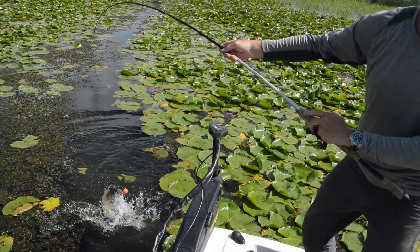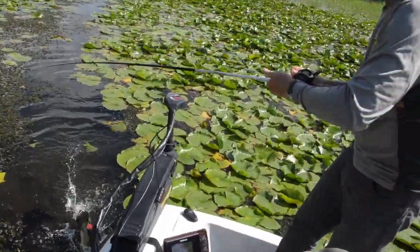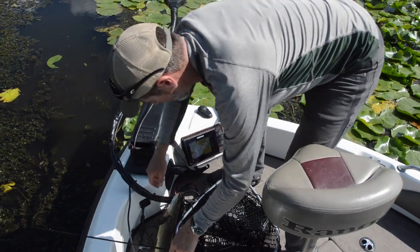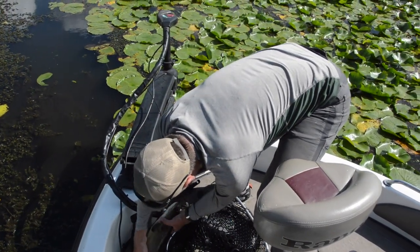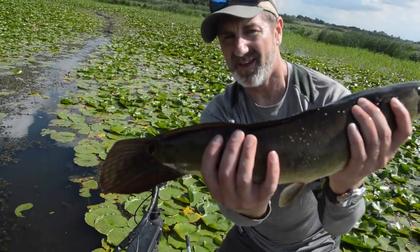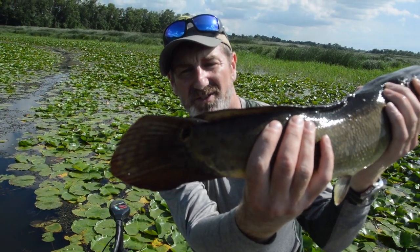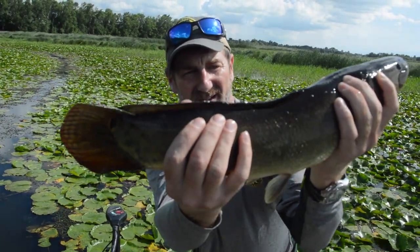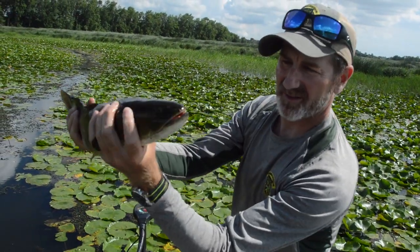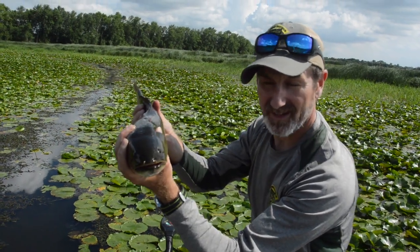Oh, there goes my perch head. That's right here. Alright, so that spot on its tail is what tells you that it's a male. And when they start to spawn, their belly will turn turquoise. But they're primitive, native Vermont fish. A lot of fun to catch.